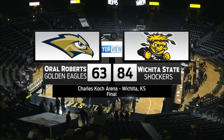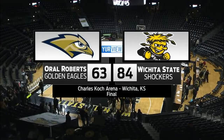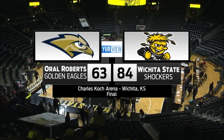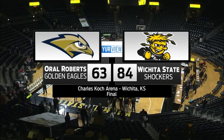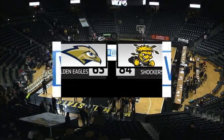It certainly didn't feel like a 21-point game for most of this one, Bob. The Shockers won comfortably, but really had to earn it in the second half. Oral Roberts was a scrappy team. They didn't go away. They kept battling, but the Shockers just overwhelmed them with rebounding, and they forced a ton of turnovers. And then Marcus McDuffie got hot, 25 points. Echenike was inside, and then Samaje Haynes-Jones started hitting some threes.